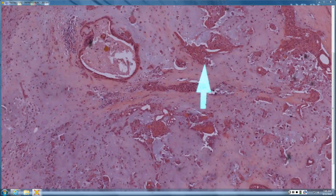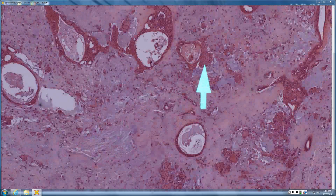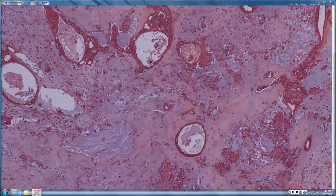Okay, Rob. So I'm thinking mixed tumor. Okay, why mixed tumor? Because it looks like there's mesenchymal areas and then epithelial areas as well. Yeah, and in fact you see chondrocytes in areas. There's definitely cartilage here.